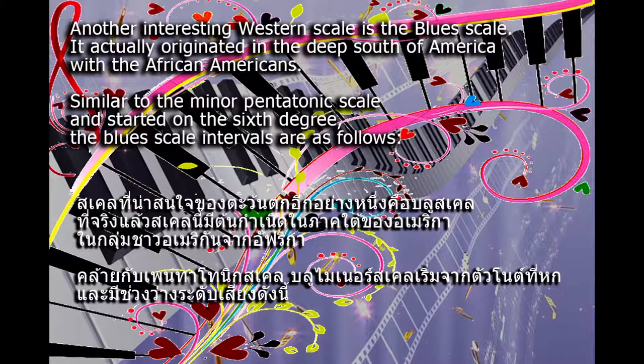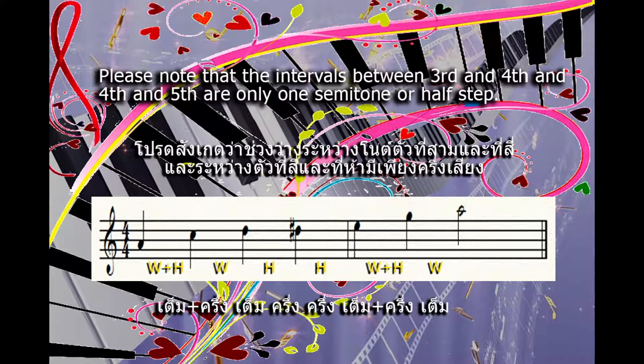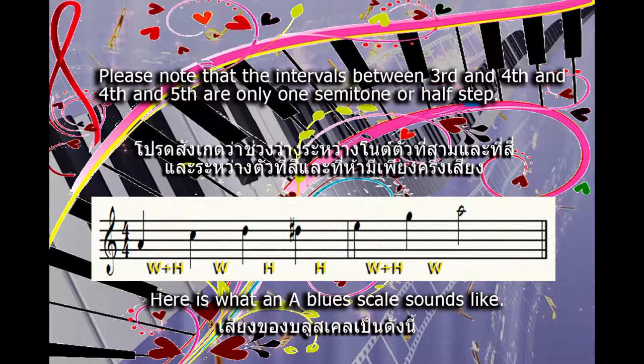The blues scale intervals are as follows: whole plus half, whole, half, half, whole plus half, whole. Please note that the intervals between 3rd and 4th and 4th and 5th are only one semitone or half step. Here is what an A blues scale sounds like.